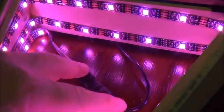All I need to do now is just run some hot glue or maybe some CA. Probably hot glue might be better, just around these strips to hold them in place and to hold the wiring down. But this is the sensor that I need to be able to get to, so I'm going to tape it out here somewhere in the center so that I can always hit it with the remote when I need to.